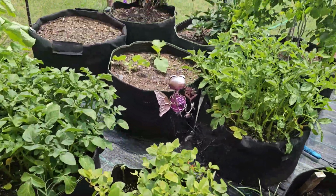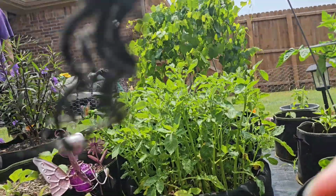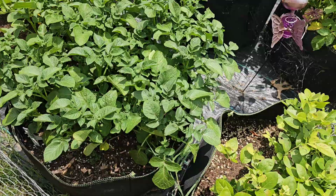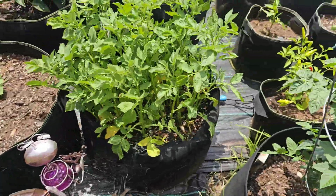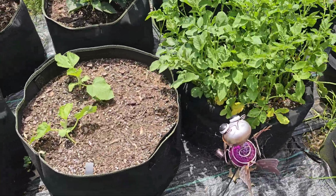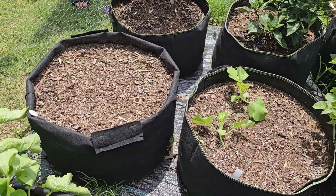These are blueberries. Some of this is dying off. We'll get that out of there. Y'all, these are potatoes and they're looking really good. These are red potatoes. Then those are russet potatoes. I planted 2 seeds in there and they both are growing. That's honeydew melon. Now we had some Keystone bell pepper seeds in here and they don't look like they're doing nothing.